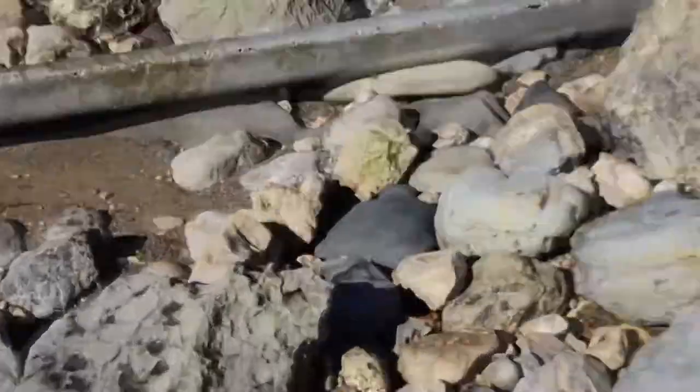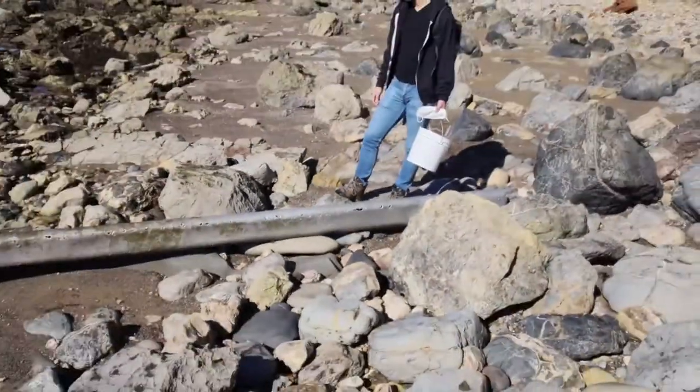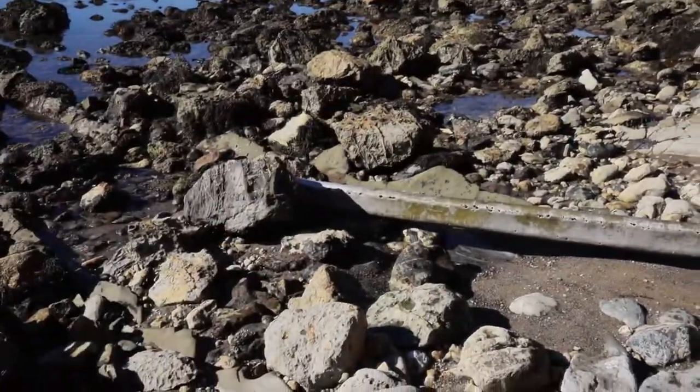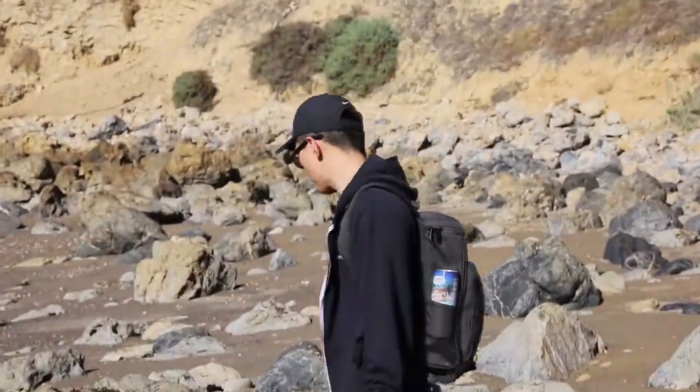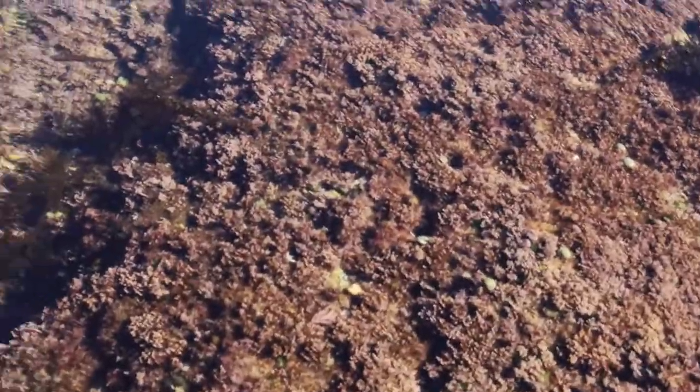So we kind of just wondered, dude, how did this get here? And looked at it for a bit. But yeah, didn't have any sea urchin or mussels. It was really disappointing. So, yeah, we just enjoyed the view and kept going.